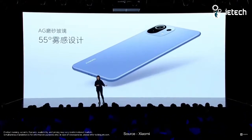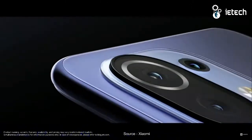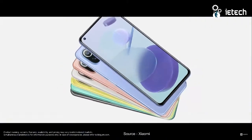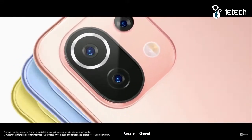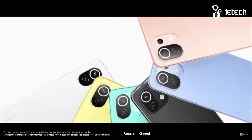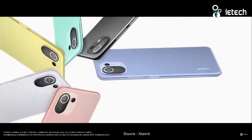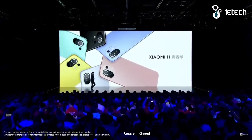And as we have mentioned that it is lightweight and it is elegant, let's see how it really looks with the video clip. So how do you like it?